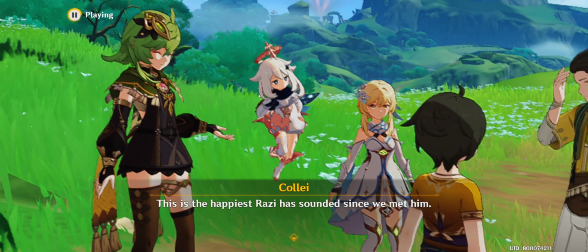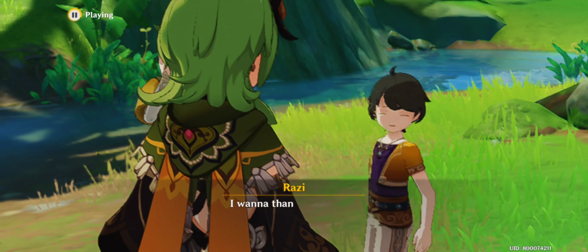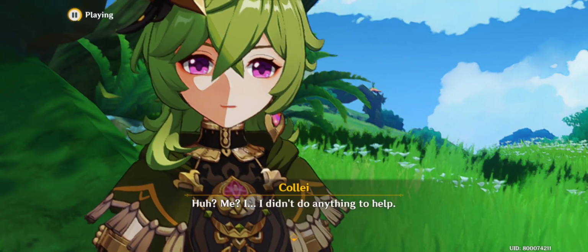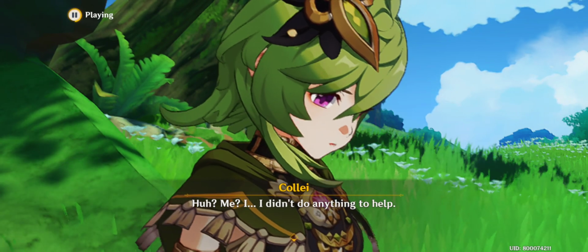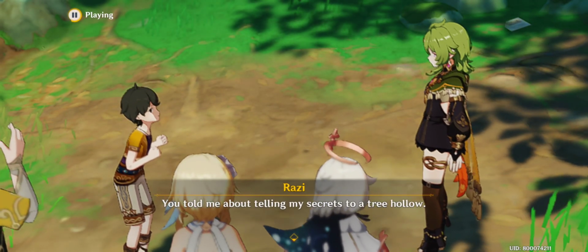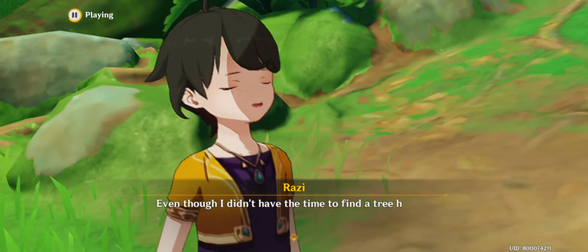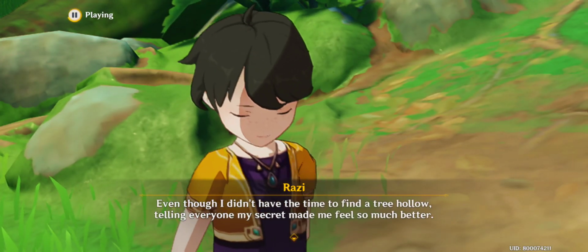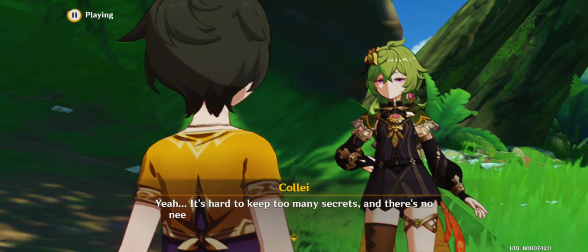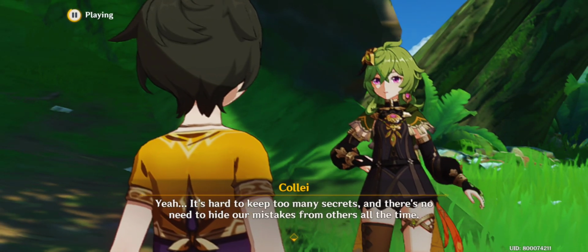This is the happiest Razi has sounded since we met him. I want to thank you, Kale. Huh? Me? I didn't do anything to help. You told me about telling my secrets to a tree hollow. Even though I didn't have the time to find a tree hollow, telling everyone my secret made me feel so much better. Yeah. It's hard to keep too many secrets.